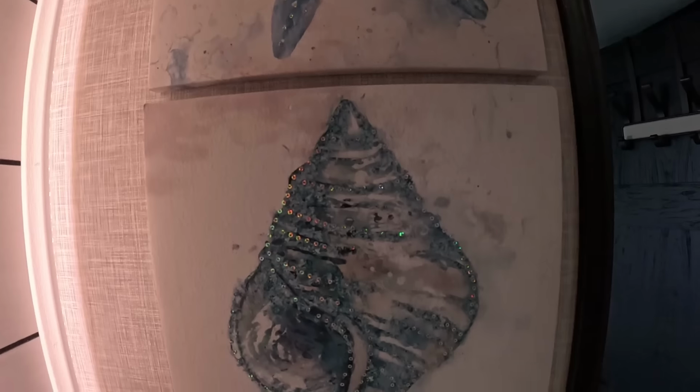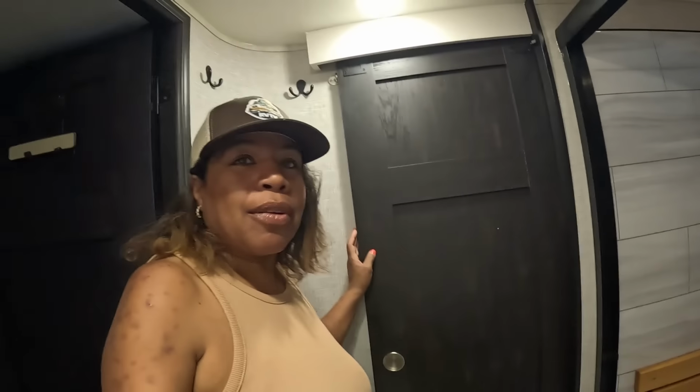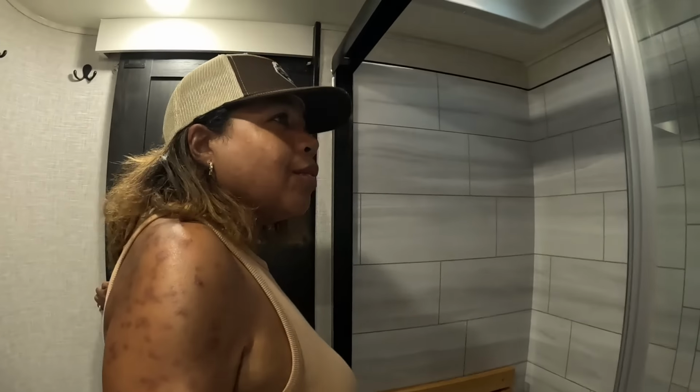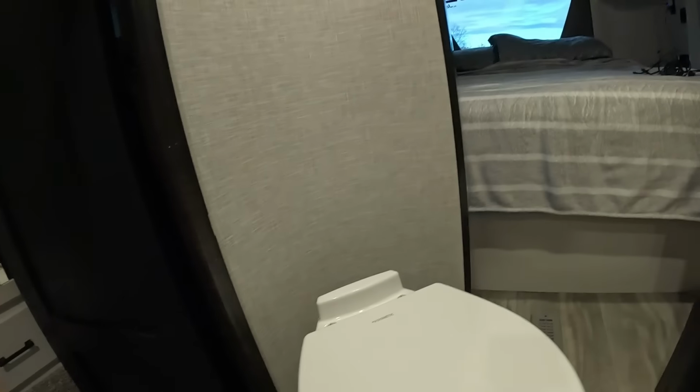So some of you may say, well, we don't really care for the bathrooms with the pocket doors. Guess what? As you can see, we typically keep it closed, so it works. There's no peekaboo show there.